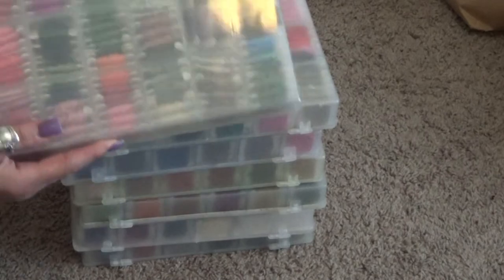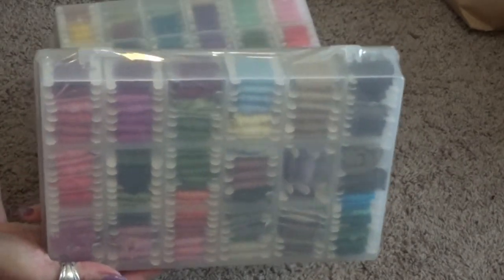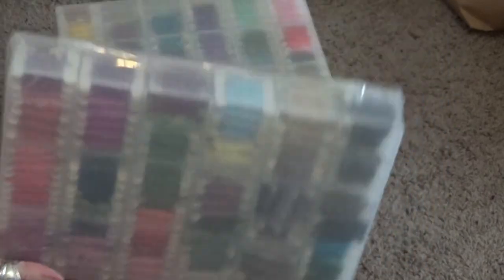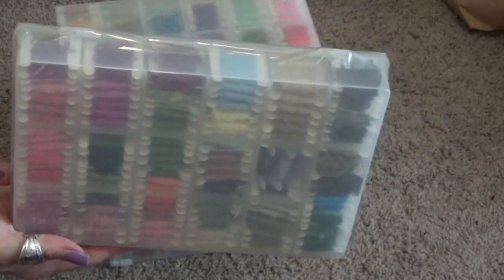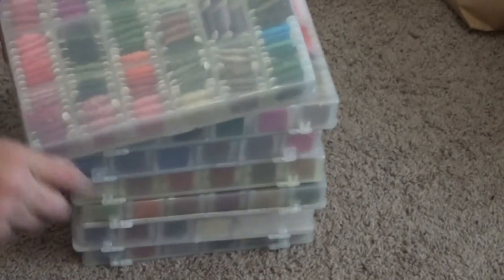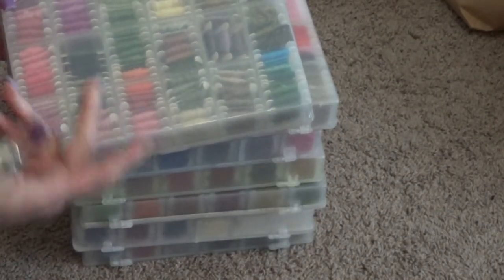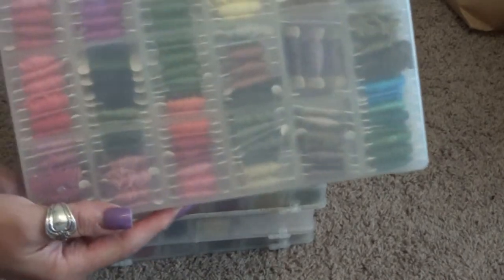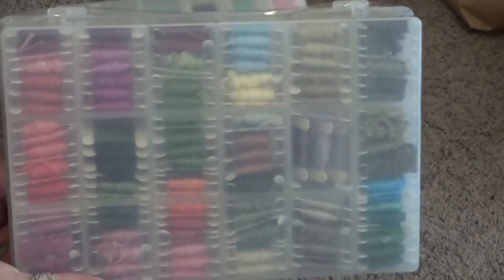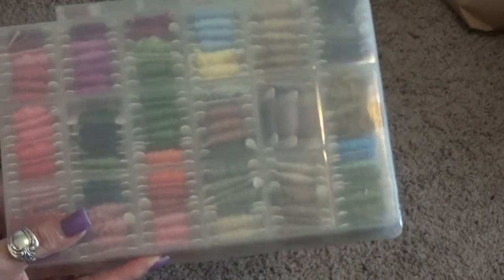So, but these are all full. I think one's maybe 3/4. And they're all in the bobbin cards. I don't prefer to store my embroidery threads and flosses this way. I used to before. I like to wrap mine around the old clothespins like I showed you guys, or different things. But I definitely appreciate all the time and effort, and I'll keep them this way. I'm not going to unwind them. That'd be, you know, crazy town.